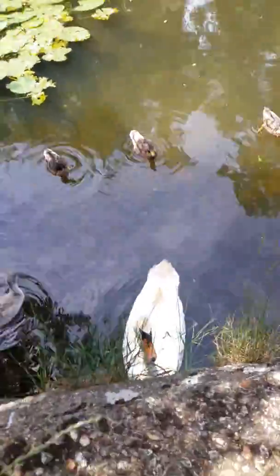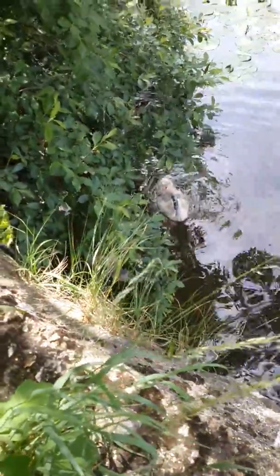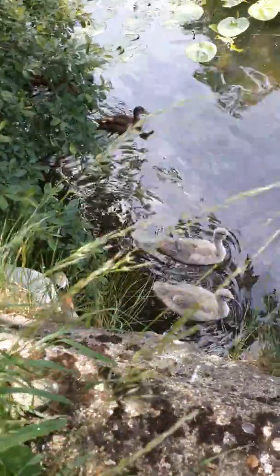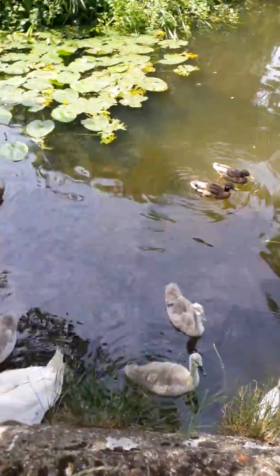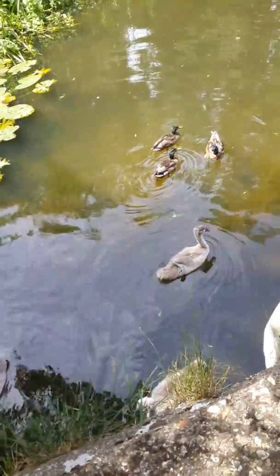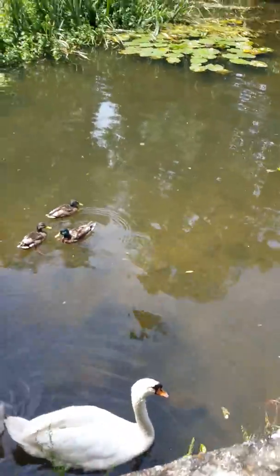And here we have some more ducks and yet another swan and a whole load of lilies. And they are beautiful. And there's a little baby duck. Aww. Hello, little babies. Oh, he's got a bad foot. Bless him. He's got an injured foot. Four of them. Lots of them. But that one's got an injured foot. Which one? That one. Oh yeah, malformed foot.